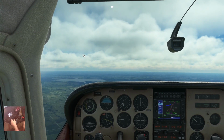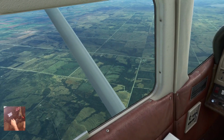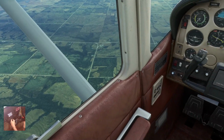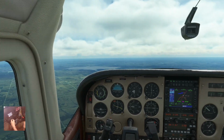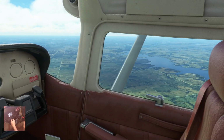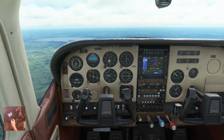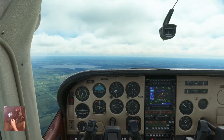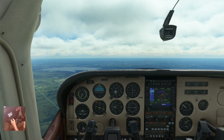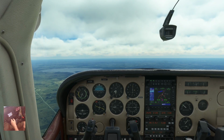Maintain present heading and altitude, report runway in sight. Cessna 03 Lima, traffic is 10 o'clock, 4 miles at 3,300 feet, Cessna Skyhawk. Report them in sight. Cessna 06 Lima, traffic is 1 o'clock, 3 miles at 3,900 feet, Cessna Skyhawk. Report them in sight. Cessna 06 Lima, have the traffic.